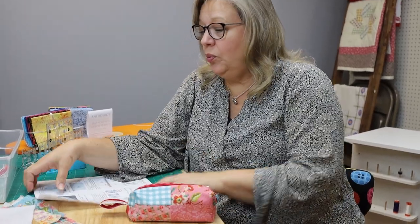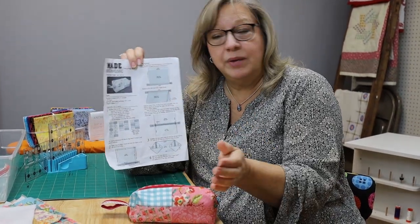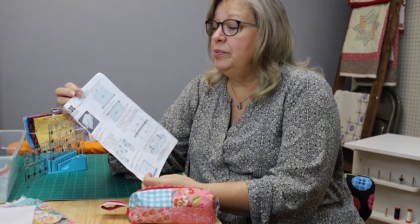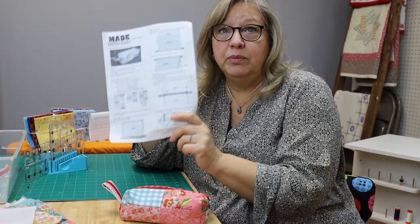So we're going to start with the Made with Love project that we're working on for September. We did a series in the summer, and you guys had so much fun doing it. We're continuing it. We found this lovely pattern from the Moda company called a patchwork pouch. I made one. Now, he found the pattern. Credit to Peter. Peter found the pattern.